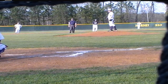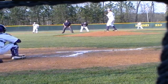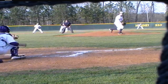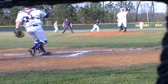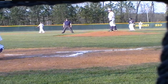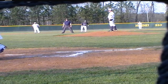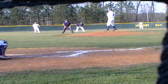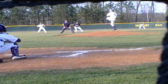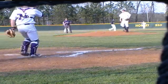Number 8 hitter is Taylor Bohr. Strike right down the middle. Taylor is a junior here at North Paulding. Got 2 runs in. Bases loaded. Irwin on the mound. Strike 2 right down the middle, swinging away there.